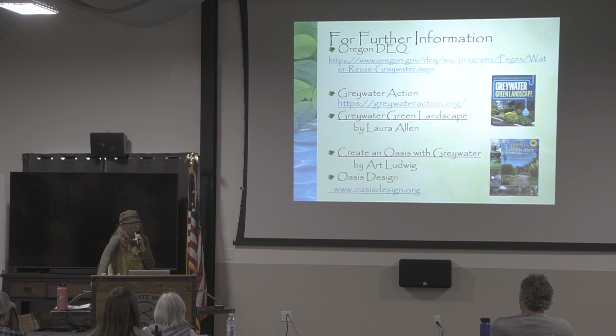What was the problem with the garbage disposal in a greywater system? Because people put food down the garbage disposal, that's the reason. You're trying to keep as many food particles out of the greywater as possible. So if you have a double sink, sometimes the disposal is on one sink and you've got a second sink, so you can divert the water from the sink that does not have the disposal on it.